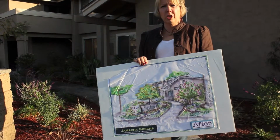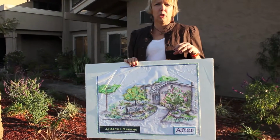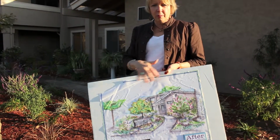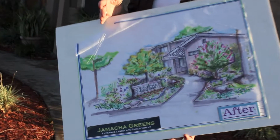When I go into a new client, I like to do a marker rendering for them. I do them personally, and what it allows them to see is what it will look like once the landscaping job is over. So I project the building in, and I do the markers of what the new landscape's going to look like, and it sells them. Here's the marker rendering that I did of Hamashaw Greens.